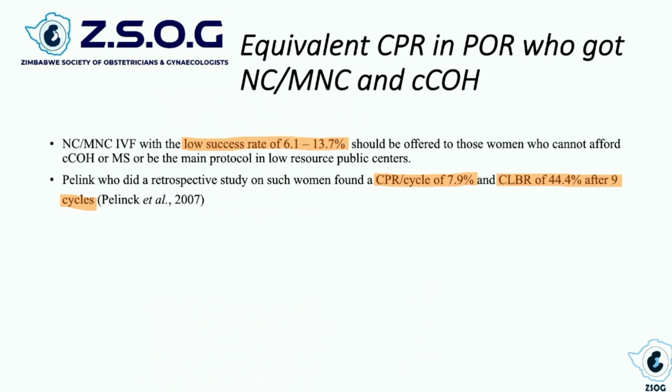44.4% after 9 cycles. So at one cycle it was 7.9%, and then you have to repeat it to eventually have a live birth rate of 44.4% after 9 cycles. But that's lots of intervention and lots of discomfort and probably lots of cumulative costs to the patient. So one can argue that this method is probably not lowering the cost of IVF.